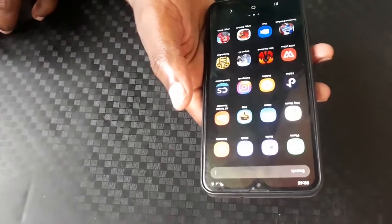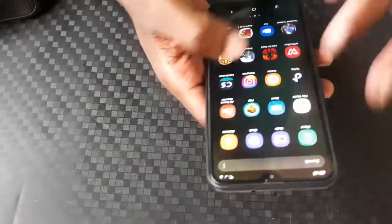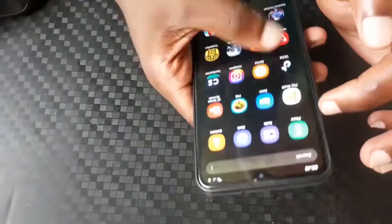Then we go on to the battery. Our battery, let's go on to the settings.